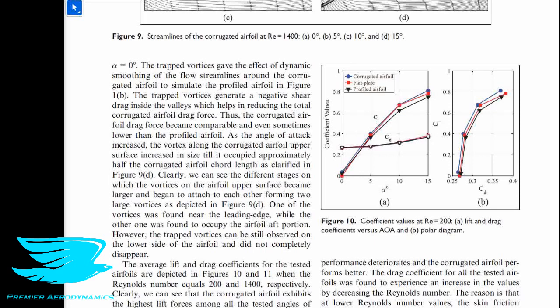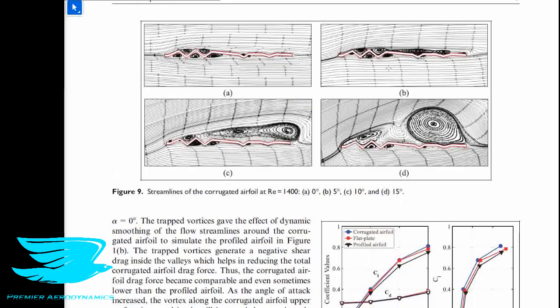So I don't really know what's happening here with these lift and drag coefficients and why they're behaving like this. They don't really make sense at the moment. I think additional studies are needed for these geometries.